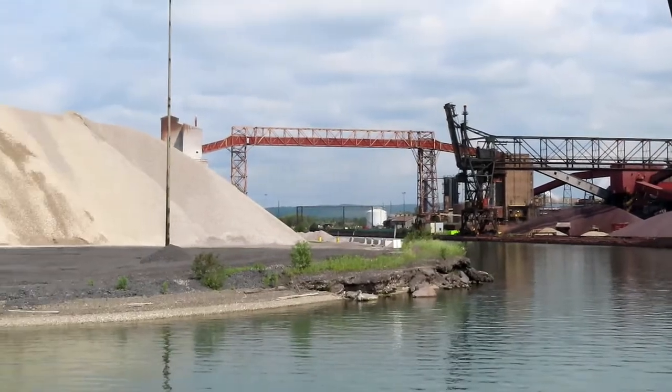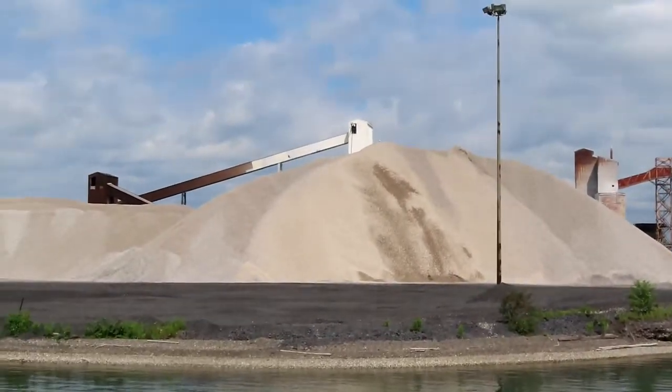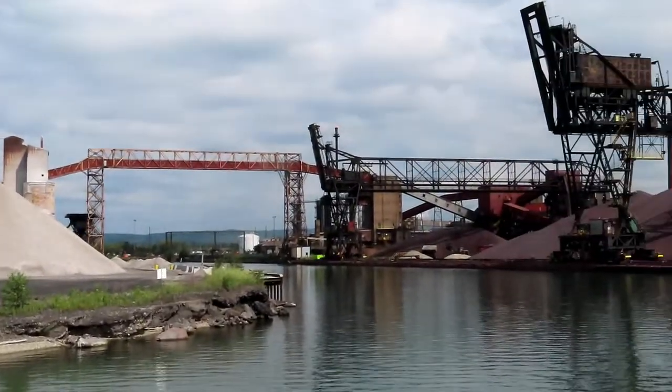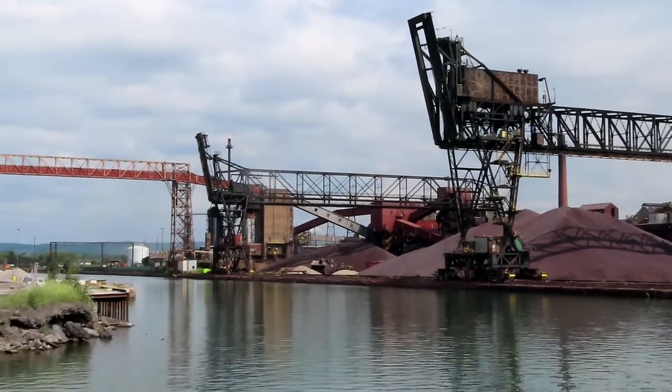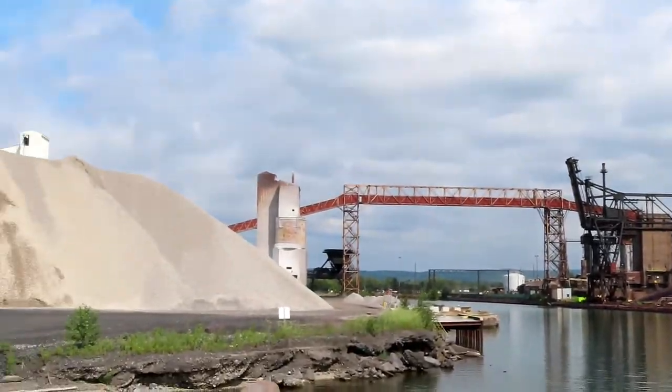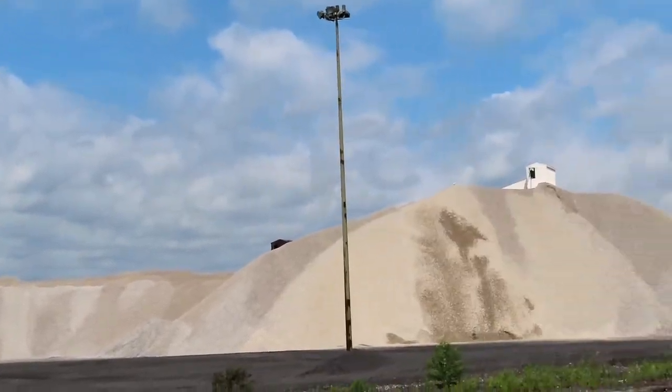The manufacture of steel requires measured quantities of taconite, coke, and limestone. The principal fuel in this operation is coke, which is coal that has been baked in ovens. This black over to our left, right in front of this limestone, there was a big pile of coke there, but they just removed it, so that's what's left of it right now.